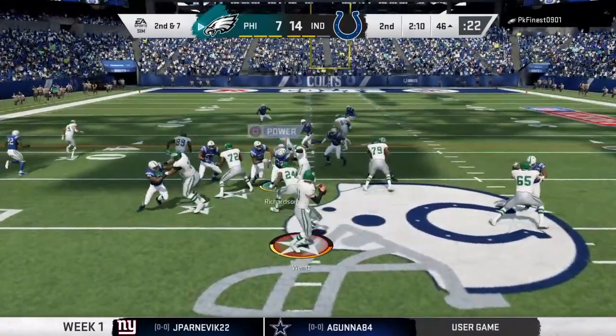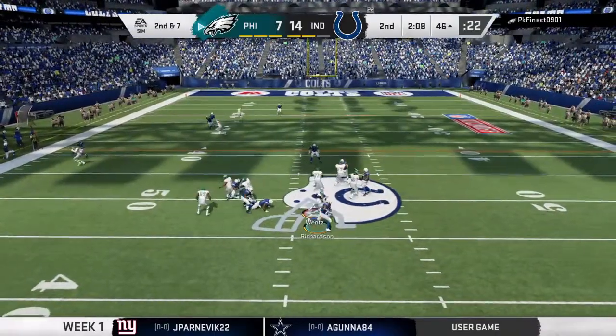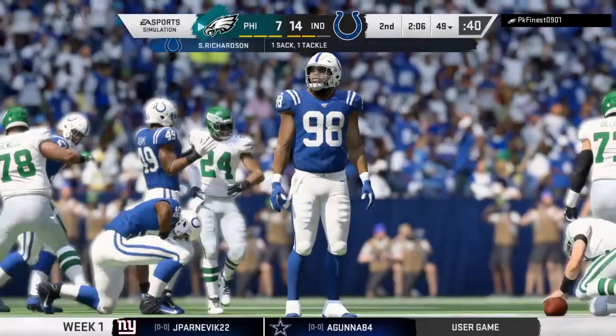On play action, Wentz. And he's going to go down. Back near midfield.